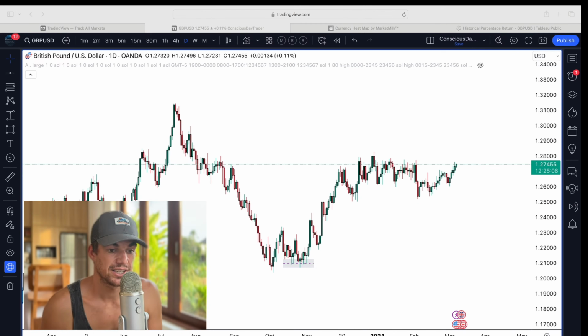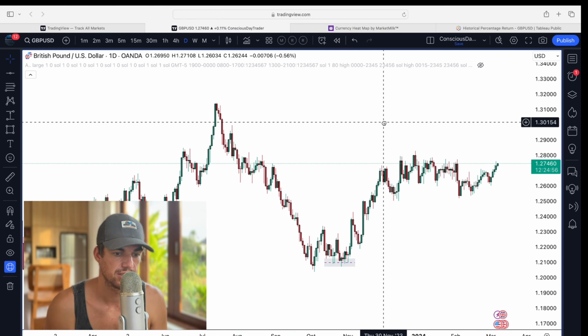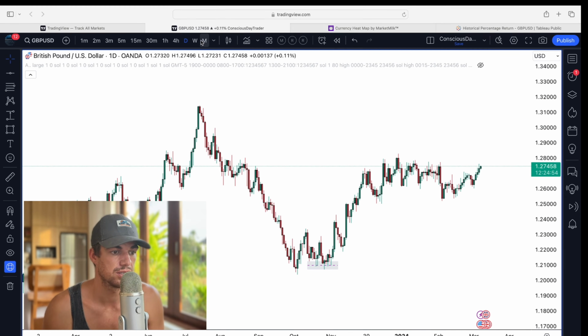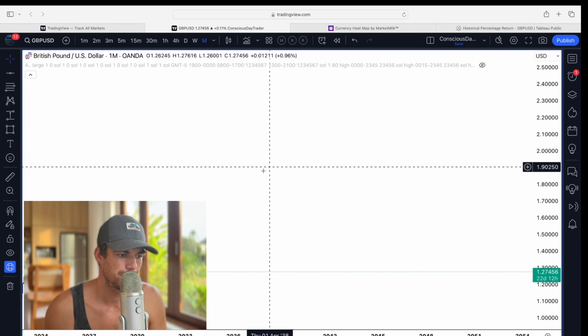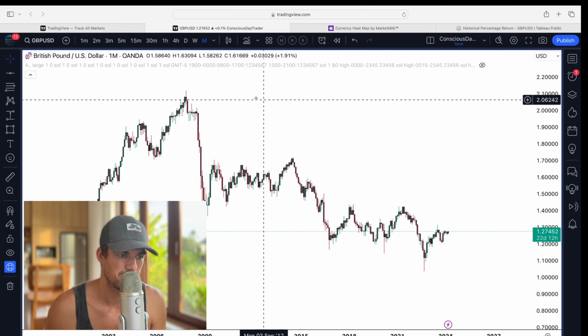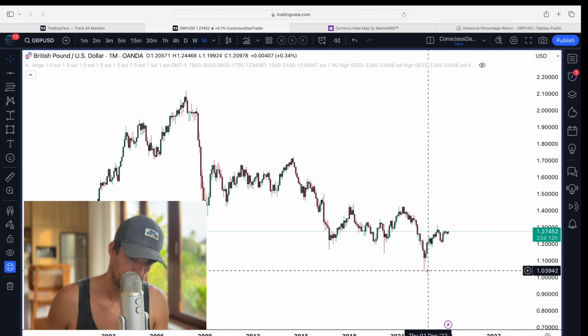Let's go and have a look at my favorite asset, which is the pound dollar. Okay, so here we are on my favorite asset, the pound dollar. If you want to look at the same data that I'm looking at, just go on TradingView, find Forex, GBP USD, and look at OANDA. Drag that into the chart, and we're going to go onto the monthly. As you can see, you can start this analysis of round numbers from all the way from historical data, from the top of, let's say, 2.1, and go all the way to the lows of 1.0.